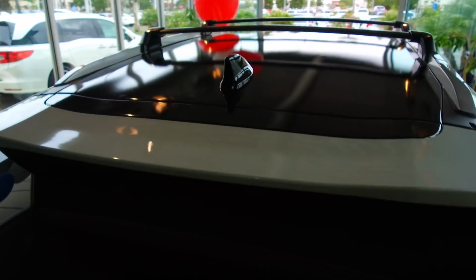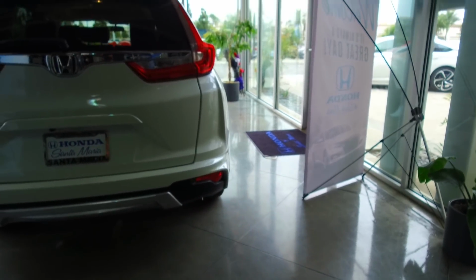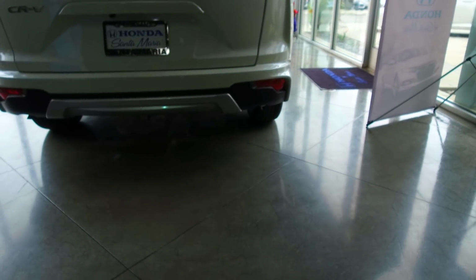Coming in the back, we have also the sport bumper. Check it out, guys.